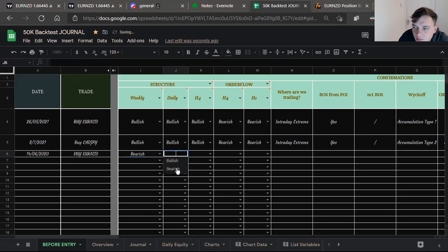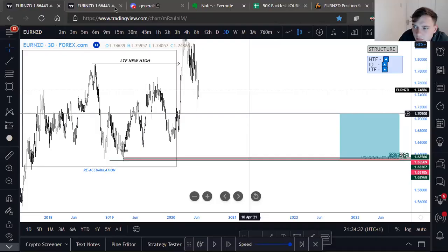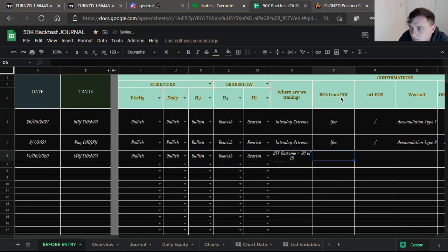Intraday, we're bullish. H4, which is the lower time frame, is bullish. Order flow right now is bearish, coming into our point of interest, so we're gonna put that bearish. Where are we trading? We are trading at the lower time frame extreme plus slingshot of intraday.